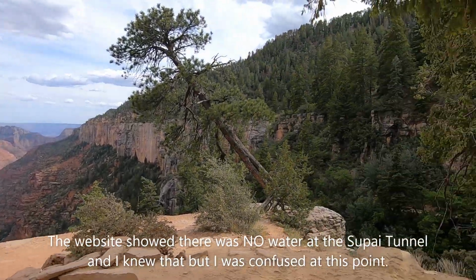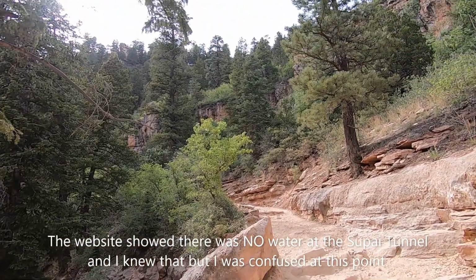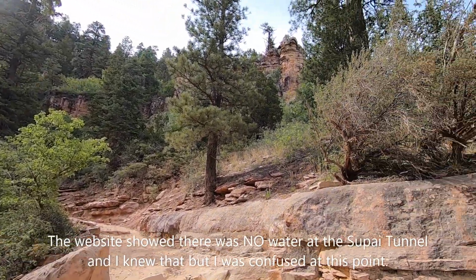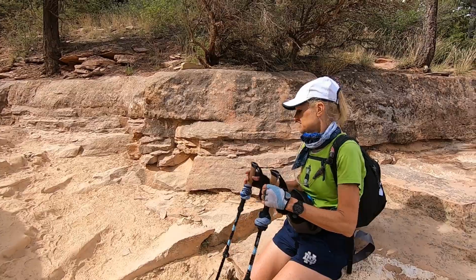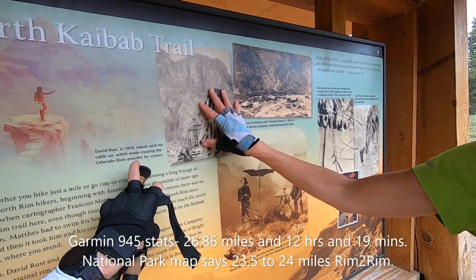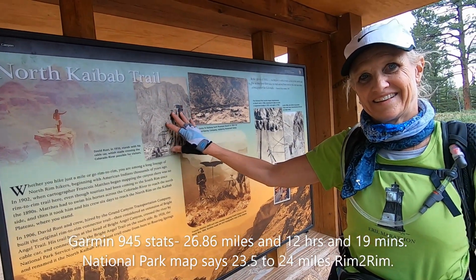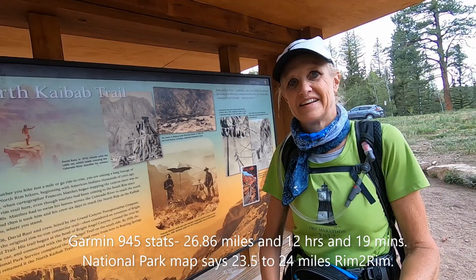So we're so close. 26.86 miles, 12 hours, 19 minutes. And I just was dry heaving, so not doing well. We got to here. I don't know what we're doing from here.